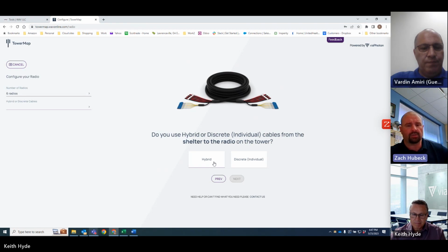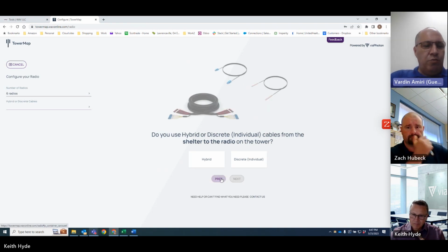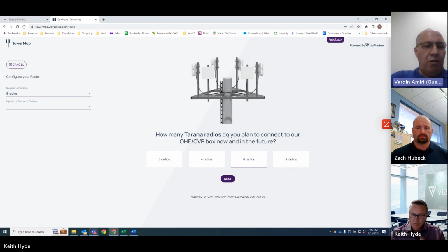Awesome. Vardin, are you catching what Keith is throwing there? Do you agree with him on this hybrid approach versus discrete? Yeah, I agree with Keith. One question I would have for Keith is, Keith, you mentioned 6 radios. Is that purely Tarana, or does it include other radios like point-to-point backhauls as well?